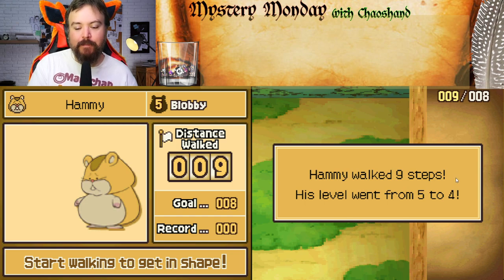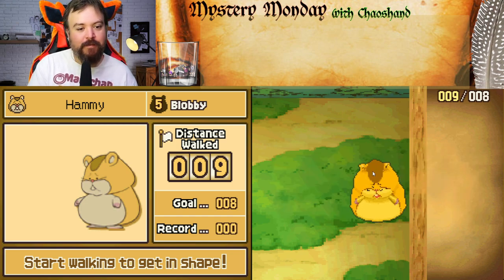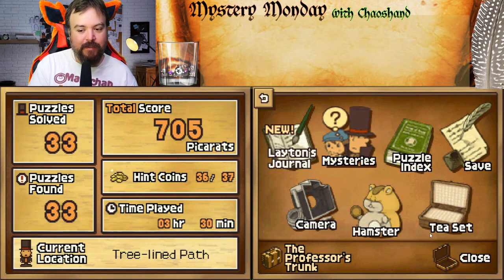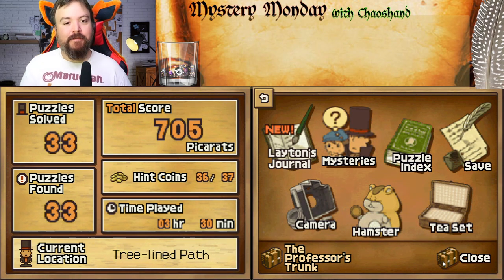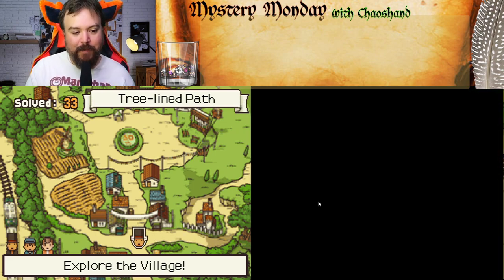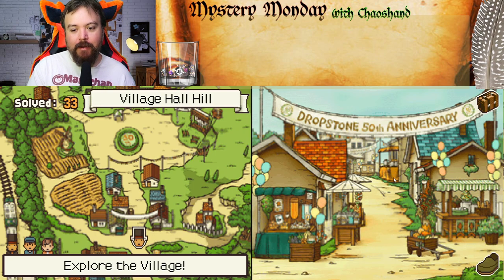Hammy walked 9 steps. Sure. His level went from 5 to 4. Now he's flabby. But now I gotta get to 14 steps, which obviously I can't do with this amount of toys for now. Actually, it took me a while to get the final one to get him to, like, superb shape, but it's okay. We'll get back to that. Oh, now we can go up here.